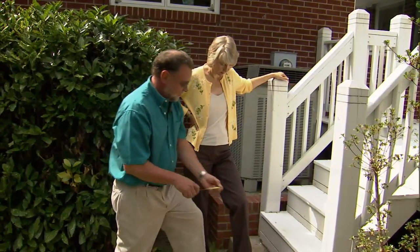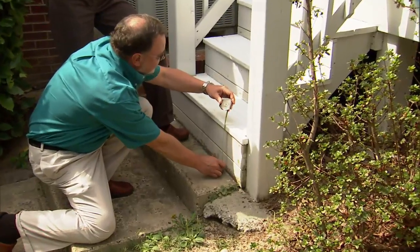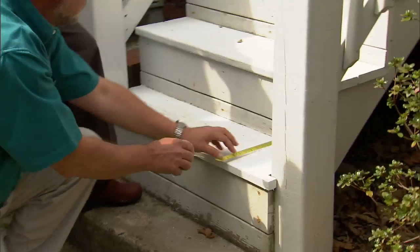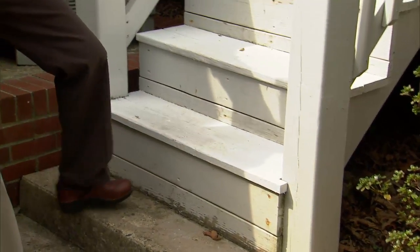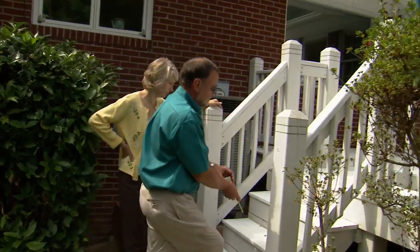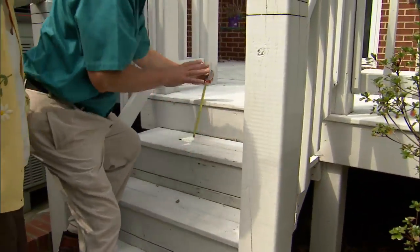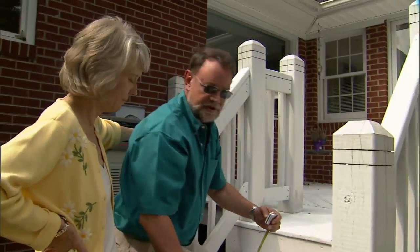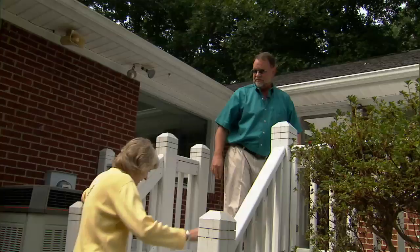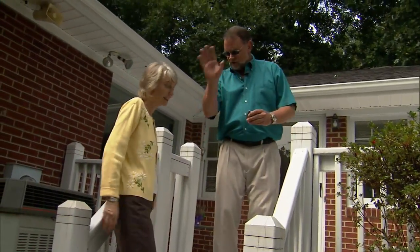This step, however, is over 10 inches tall and 10 inches wide. So that doesn't work. You can't go from 6 inches to 10 inches. And then this top one is 7.5 inches. So every step is a different height. I get you. So what happens is you stumble. Right. Trying to come up the steps. Somebody could land on their face or their elbow. Well, worse, coming down, they could really land on their face.